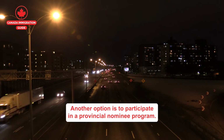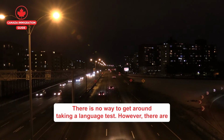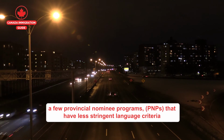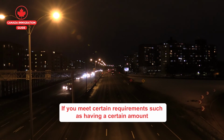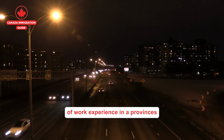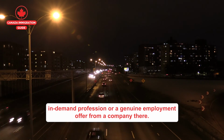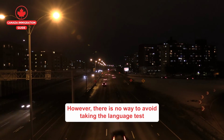Another option is to participate in a provincial nominee program. There is no way to get around taking a language test. However, there are a few provincial nominee programs, PNPs, that have less stringent language criteria if you meet certain requirements, such as having a certain amount of work experience in a province's in-demand profession or a genuine employment offer from a company there. However, there is no way to avoid taking a language test.